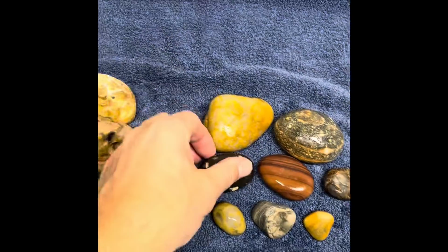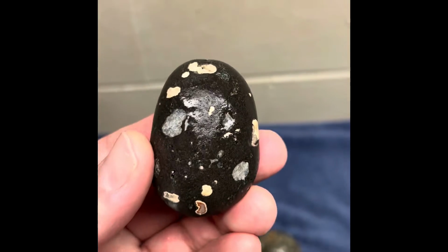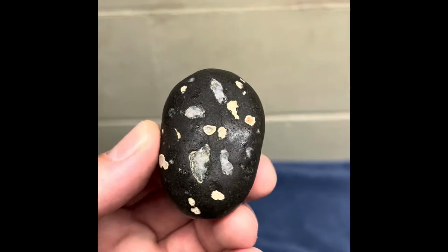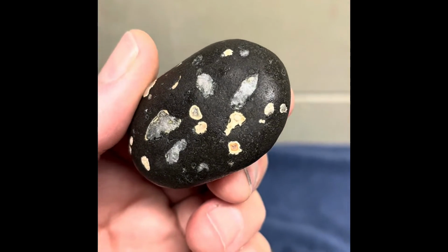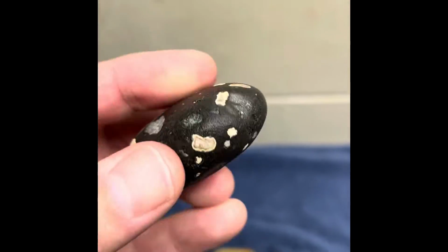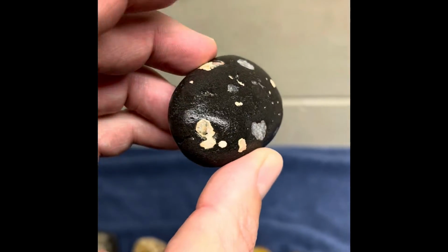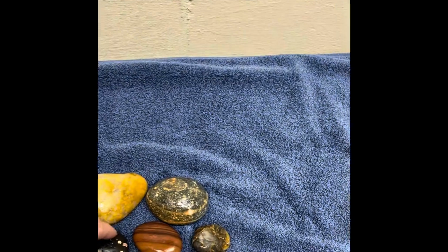So that'll be cool. And then this one you didn't see, I found this one on the way to the car. Just another little galaxy stone, or you know, amygdaloidal basalt, but this one had a couple little agate pockets in it, like right there. One right there, that's a cool little one. But that was a sweet find. I just threw it in the bag.